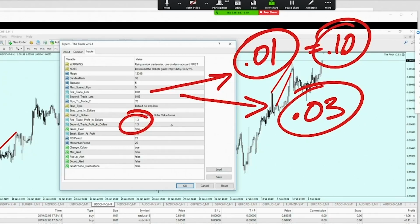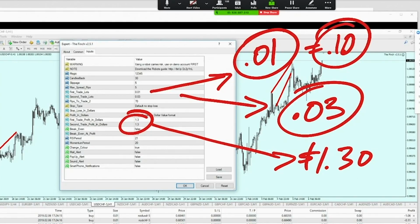The profit target is 1.30, or $1.30 US, $1.30 Canadian, €1.30 in Europe, £1.30 in the UK, and so forth. That's the profit target. In other words, on average, that's 13 pips. I don't change these settings for any currency pair. I don't adjust these for any. I keep this the same.